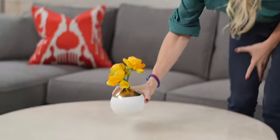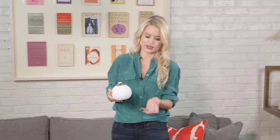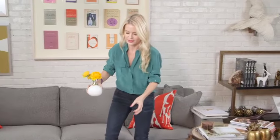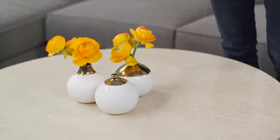I like to keep my florals sort of low on a coffee table because you don't want to get in the way of people's sight lines when having conversations. And I also like to do the florals in multiples. So I have 3 vases and I've put florals in 2 of the 3 vases. And so this sort of creates the center of the table styling.